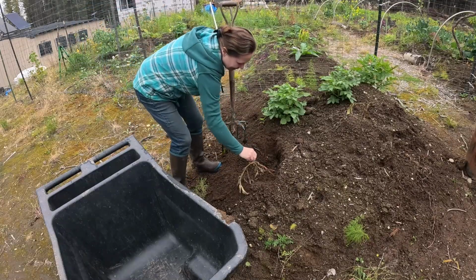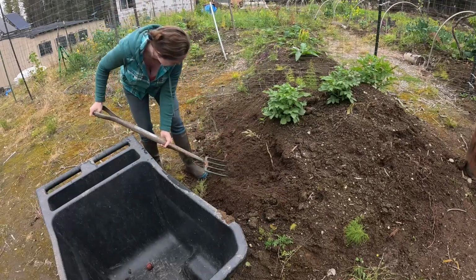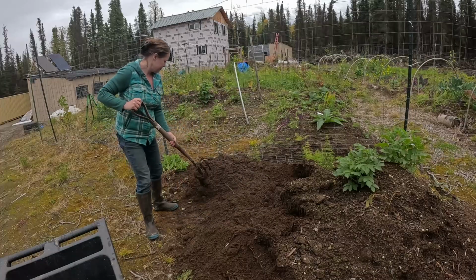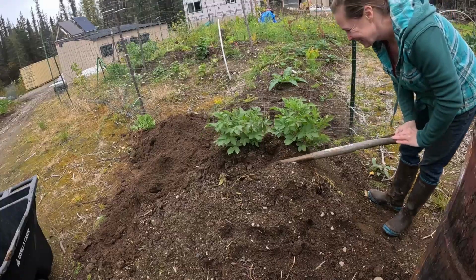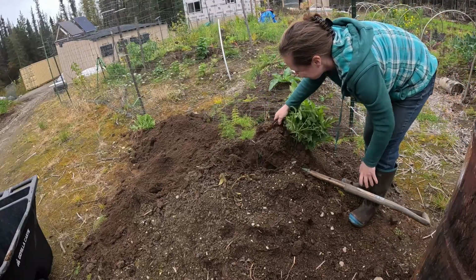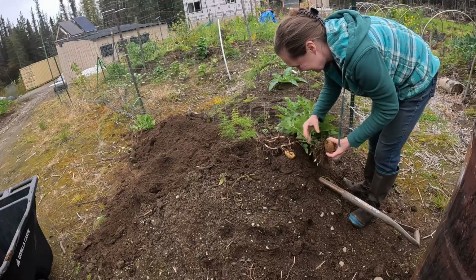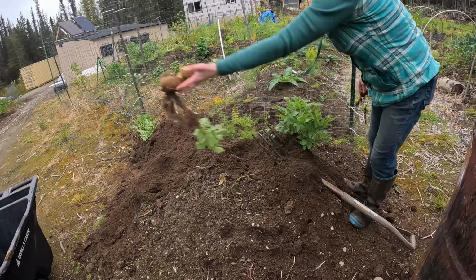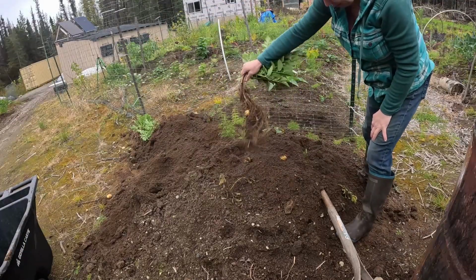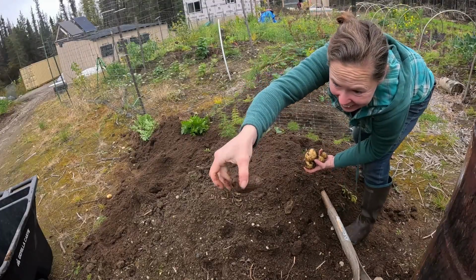Ooh, this is like a treasure hunt. This is my favorite. Gold rush. Ooh, another potato. Okay, here we go. Let's see what we got. Hopefully I didn't spear any of them. I did, dang it. Oops. This is the seed potato. It rots.